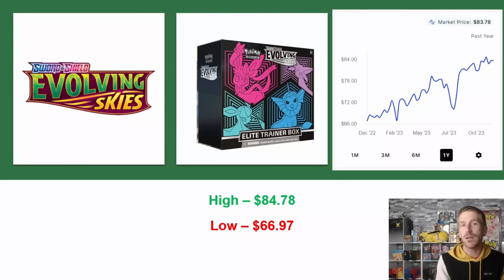Every once in a while, you'll see more and more of these pop up in store, which brings the price down. They get bought up right away and then sold on the secondary market, which really fluctuates the price quite a bit, but really climbing. And then in August, it dropped back down below $70 and then started climbing again. Very, very quick movement in August and September, and now it's sitting at $83.78, which is just off of its one-year high of $84.78, which it hit in November.